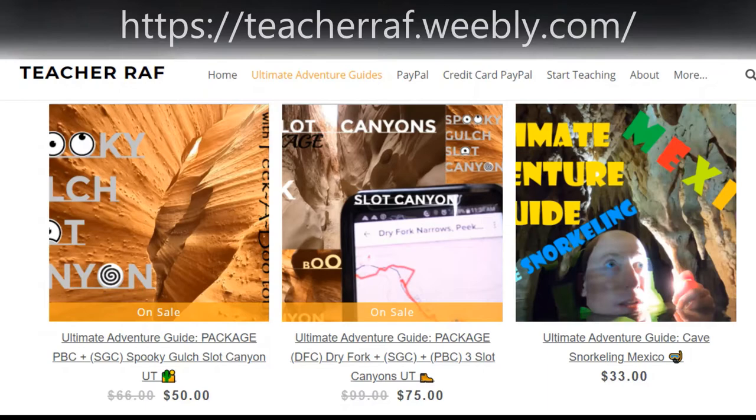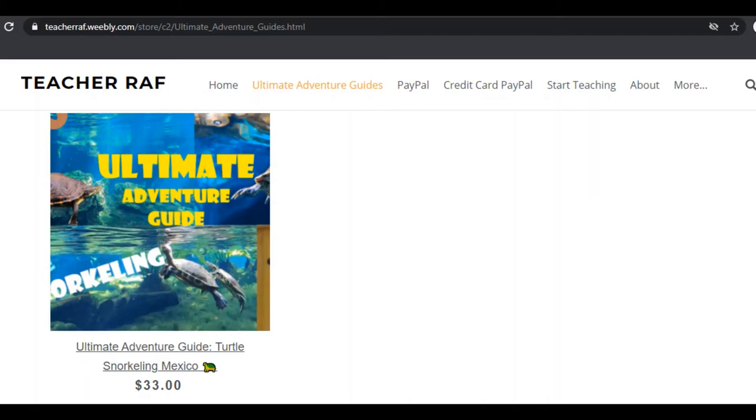There are two for Mexico. One is cave snorkeling and one is turtle snorkeling. Turtle snorkeling is more family oriented. It's a lot easier. It's a lot of fun. You'll love it. This is only $33.